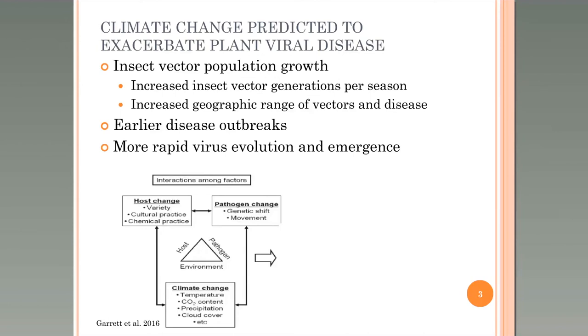So climate change, we are predicting to exacerbate plant disease, and in this case, I will be focusing on plant viral disease. And we expect to see in the future that there will be an increase in insect vector population growth through increased insect generations per season due to warmer temperatures, maybe higher humidity, more rain events possibly. It depends on the region.